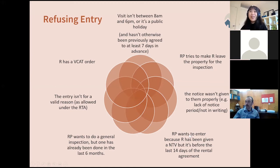The rental provider wants to enter because the renter has given a notice to vacate, but it's before the last 14 days of the rental agreement. So basically, as a renter, if I say, hey, Mr. Rental Provider, I want to leave, and then the rental provider wants to do advertisements and show the property around to a prospective renter, then within the last 14 days, they can do that. Anything outside of that, you can say, nope, I'm going to refuse entry because that's not allowed.